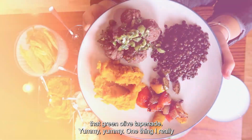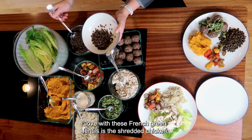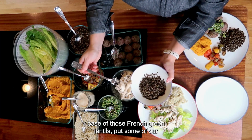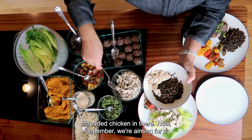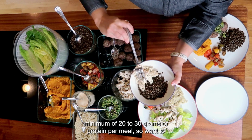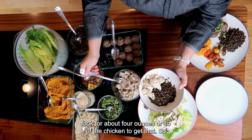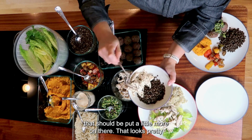Yummy, yummy. One thing I really love with these French green lentils is the shredded chicken. So we could do something like a power bowl where we start with a base of those French green lentils, put some of our shredded chicken in there. Now remember, we're aiming for a minimum of 20 to 30 grams of protein per meal. So you want to look for about 4 ounces or so of the chicken to get that. So that should be, put a little more on there.